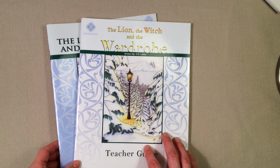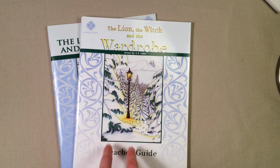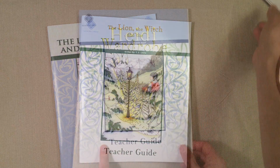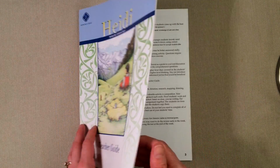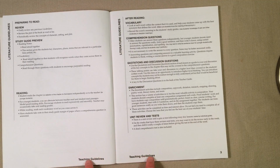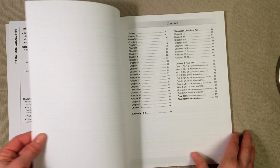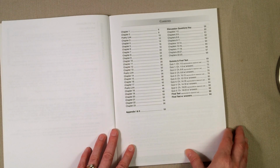So let me go ahead and show you real quick, just a quick peek inside Heidi and Lassie Come Home, but like I said, set up almost exactly the same. So here is the Heidi teacher guide. Let's go ahead and open it up. I forgot to point out that there are teaching guidelines, so just some instructions to kind of help you as the teacher. Here is the table of contents.